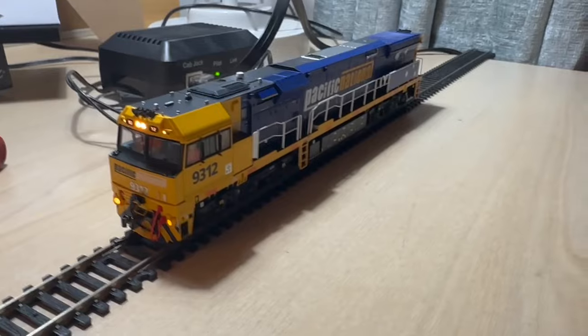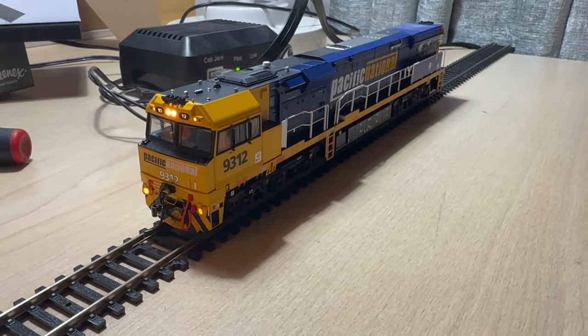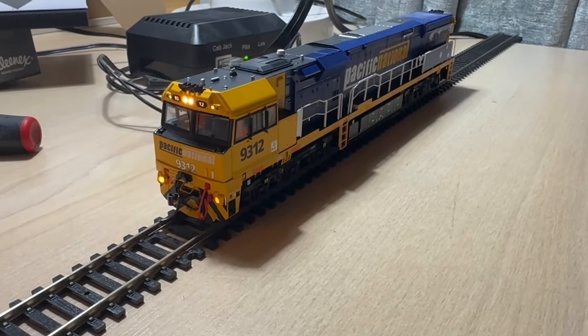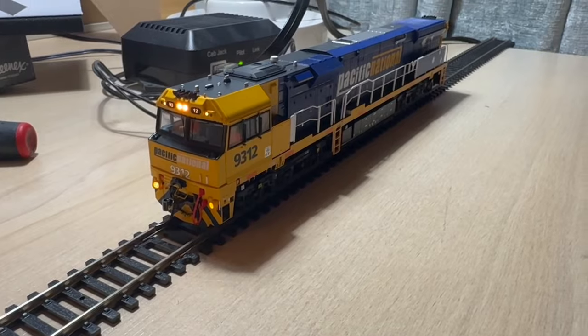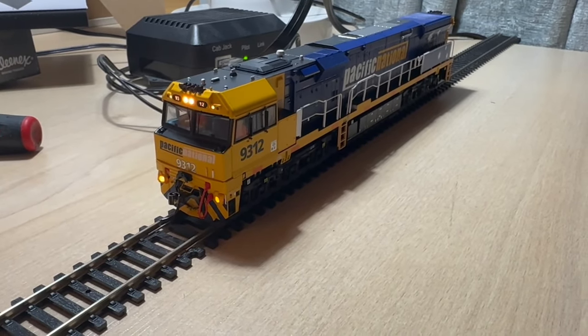So like the other NL class, 9308, this has got a GE 7FDL 16-cylinder engine, and this also has a Nathan K5 like the other UGL C43. This sounds like a standard GE to me.